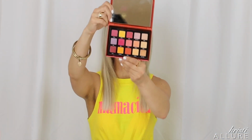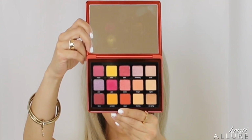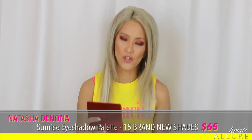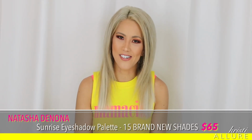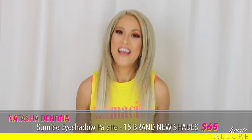Again, you guys, this Sunrise palette is absolutely gorgeous. You can see all these colors. I mean, they're just stunning. There's so many different looks I cannot wait to create with this eyeshadow palette. I stuck to more pinks and yellows because I wanted to match my Mamacita shirt, but I am obsessed. I'm gonna just kind of finish off this look.